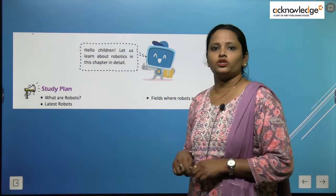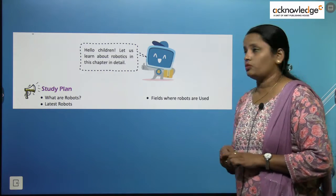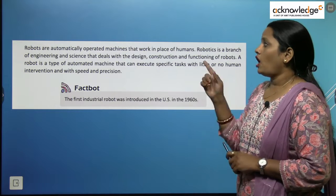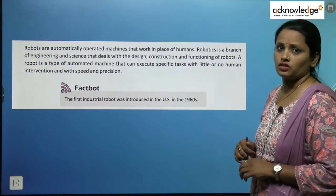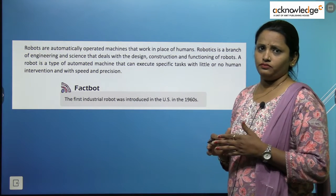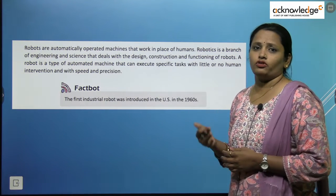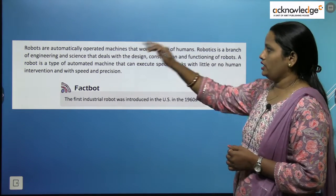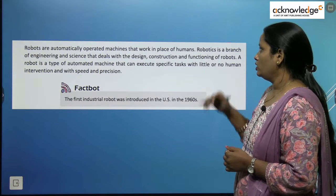In this chapter we are going to learn about what robots are, latest robots, and fields where robots are used. Robots are automatically operated machines that work in place of humans. We humans used to take a lot of time, but now robots do the same work in a lesser amount of time. So these are automatically operated machines that work in place of humans.